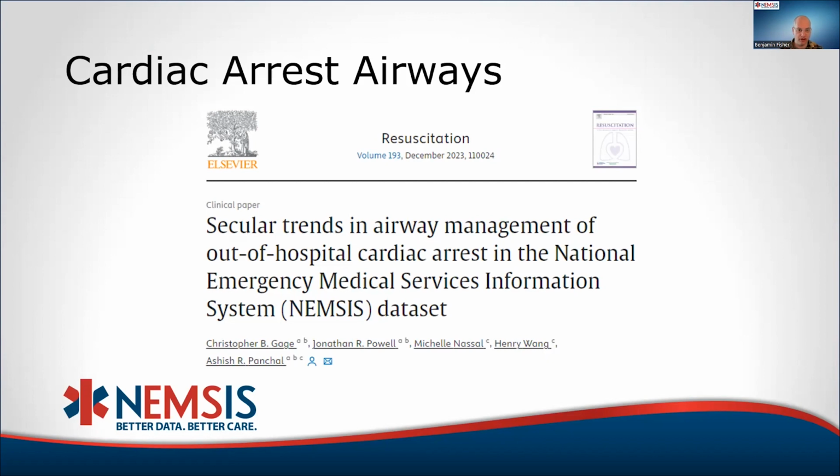So endotracheal intubation decreased and supraglottic airways increased. I think anyone who's been practicing in EMS for a while, that maybe isn't a huge shock. But there were some interesting findings. So in urban environments, supraglottic airways became more common. They went from about 27 to 39%. And then in suburban and rural settings, endotracheal intubation was more common with no real change.